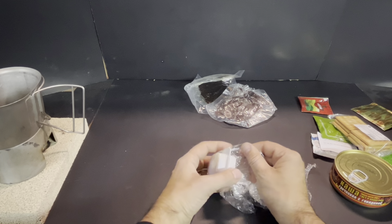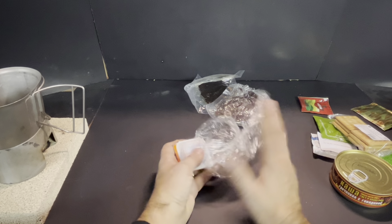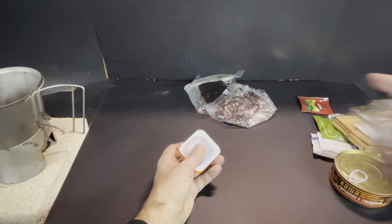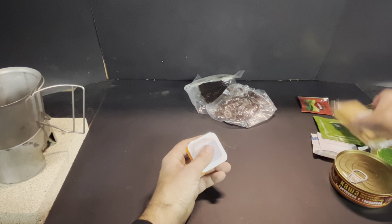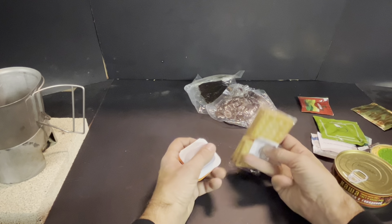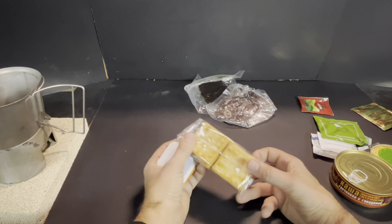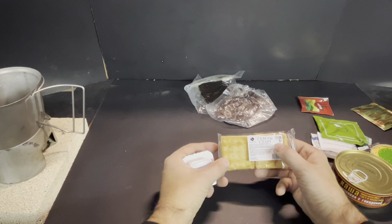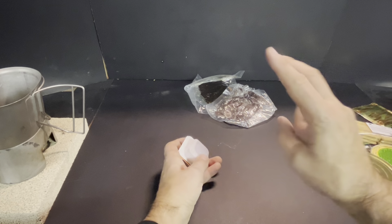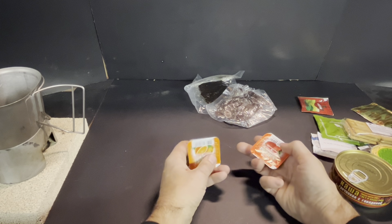So I figured, hey, let's 2 for 1, let's break this all out and try not only the apple butter, jam, jelly, whatever it is, on these, but try the other supposed stuff.